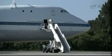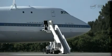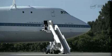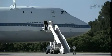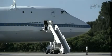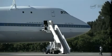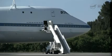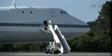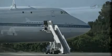Again, they'll be remaining here at Kennedy Space Center in the area for the next several days, taking care of their aircraft and preparing it for the ferry flight, while the workforce at Kennedy, which has been processing Space Shuttle Endeavour and preparing it for this, will perform the mate operation at the mate-demate device.